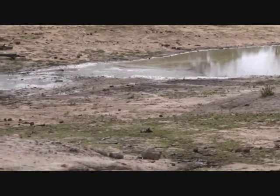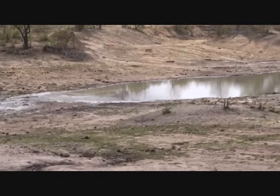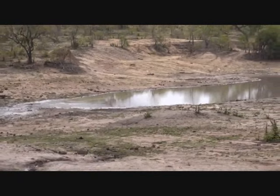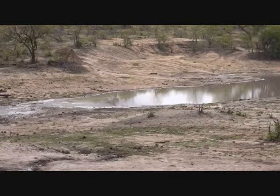So if you want to take a couple of screenshots, you're welcome to. Perhaps on that patch of grass that you're looking at right now, Eggsy, that might be a good patch. And I think over the next few days we're going to see that greening up quite nicely.